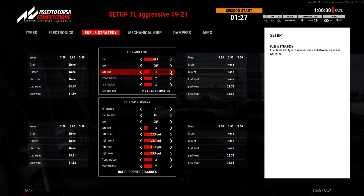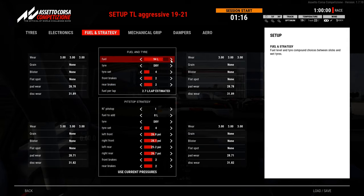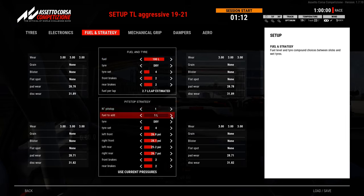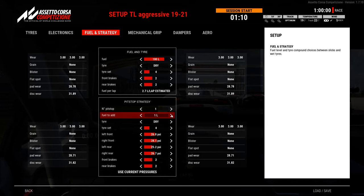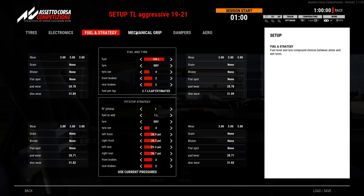let's take a new tire set. .7 per lap. Well, let's do 100 liters. Set it on 1 liter, see what happens. Some tire pressure stuff for the temperatures.